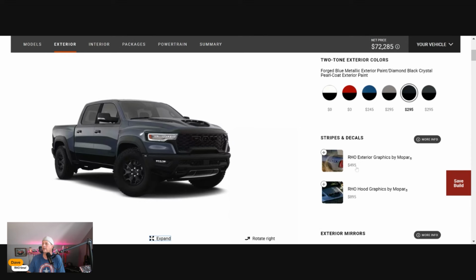So for $495, and I was going to say $500, you can get the RHO exterior graphics by Mopar. And for another basically $900, you can get the hood graphics on that. So I definitely want the side graphics, because I'm obnoxious, and I want my vehicle to be obnoxious. But what about, do we do the hood graphics on that one?